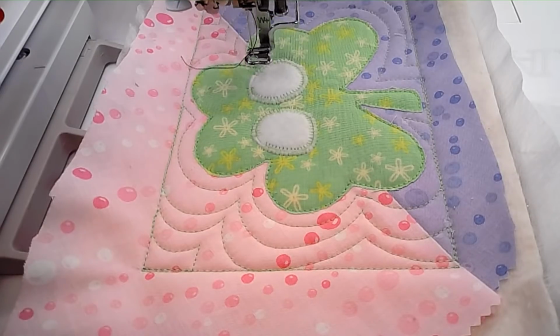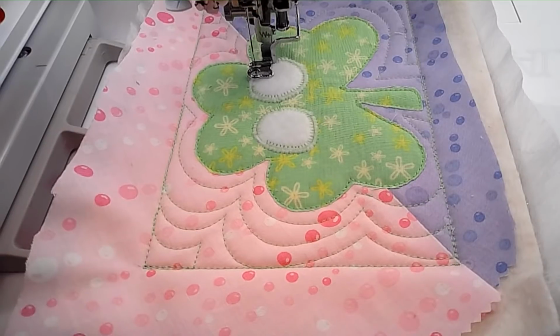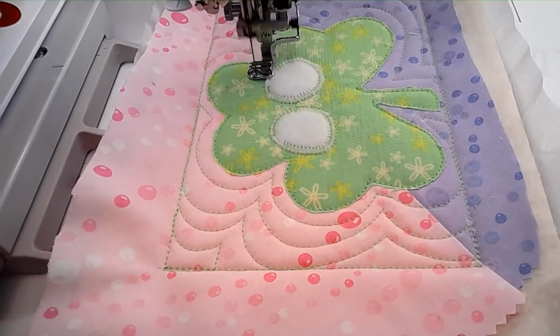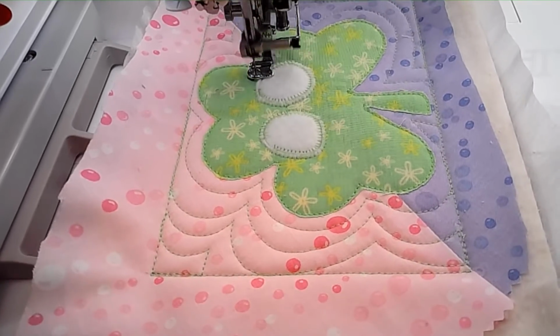All right, let's go. We're going to do some fancy, not fancy, but fancy details. Isn't that awesome? Well, I'm really happy the way this guy is turning out. He's very cute.